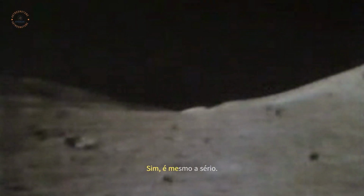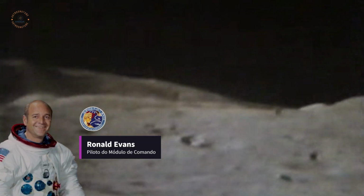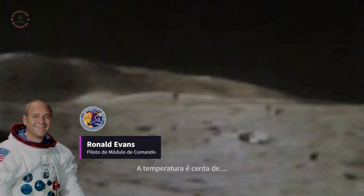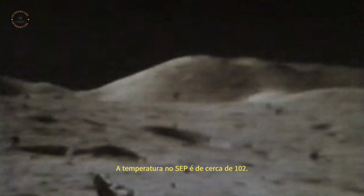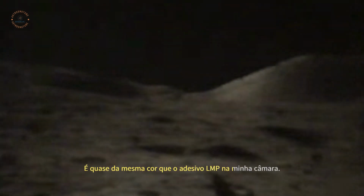Flight income. Copy that. I guess we better work fast. It really is. Go ahead, Inca. We should be same color as these. Yeah, we about 100 and... Look at this soil for you. Temperature on the depth about 102. It's almost the same color as the LMP decal on my camera. Okay, copy that. That is orange, Jack.